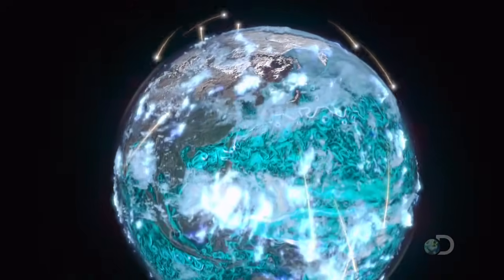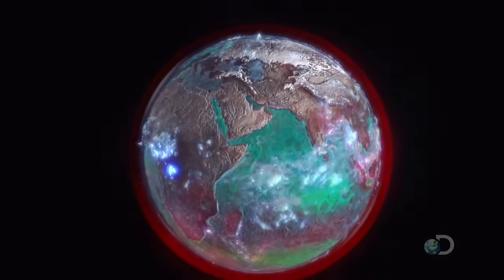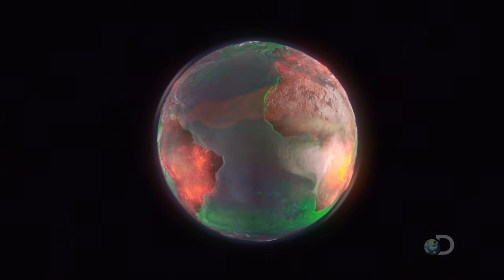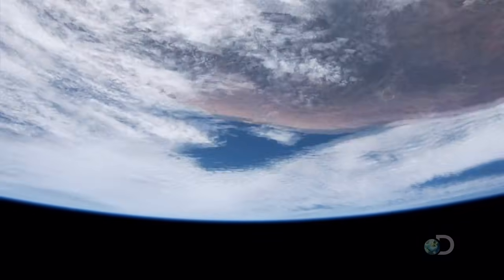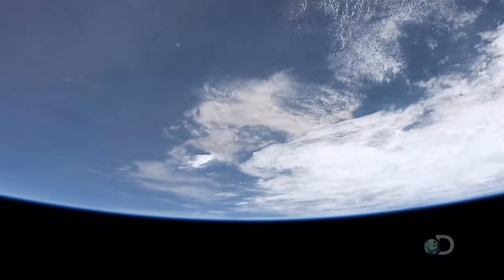Satellites not only allow us to understand our impact on the world, they enable us to make informed decisions about our continued consumption of its resources. Our eyes in space are showing us how to maintain the balance that sustains the natural world.